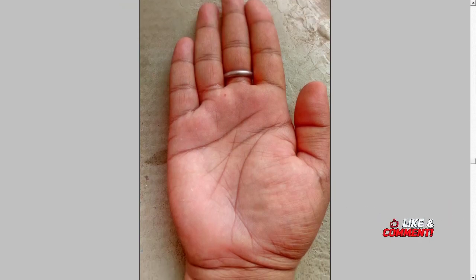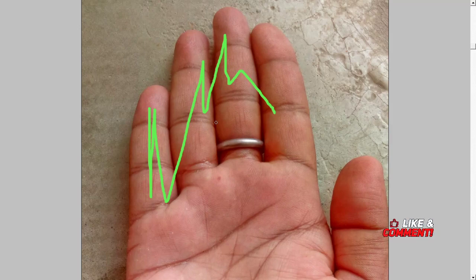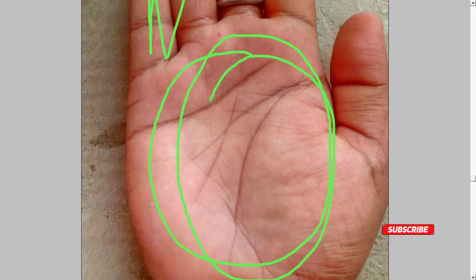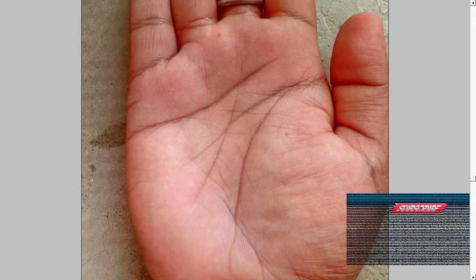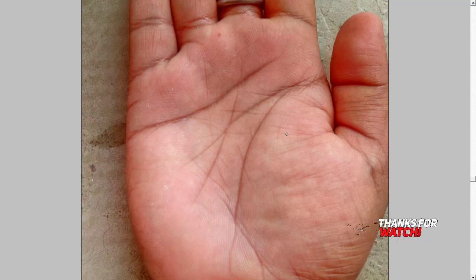A hand structure that is strong, like in this case the hand structure is strong. By strong, what we mean is that the bones of the fingers are strong. The palm has a strong bone structure, and the padding over the palm is also reasonably good. So this is what makes a palm a strong palm. Some people may have weak palms. Weak palms would mean weakness throughout their life. A strong palm means strength in every aspect of their life.